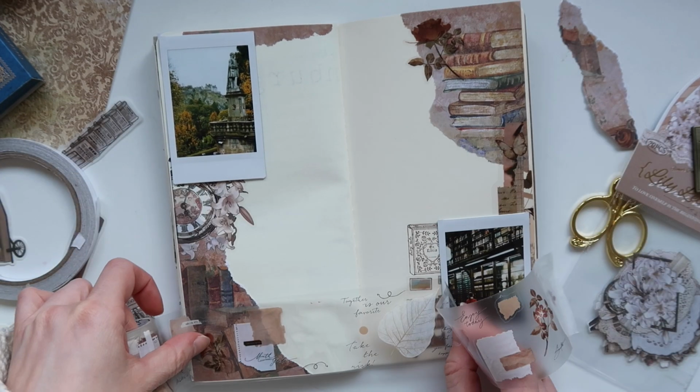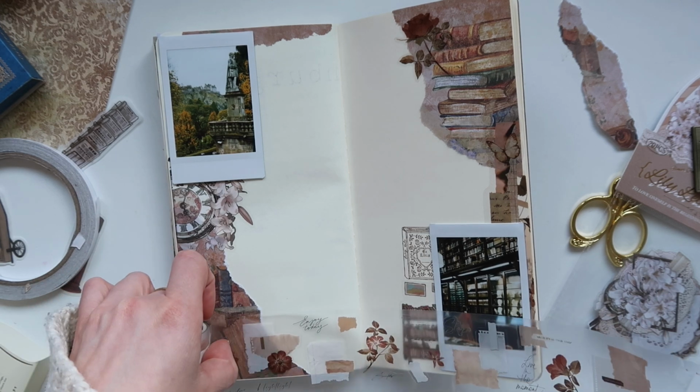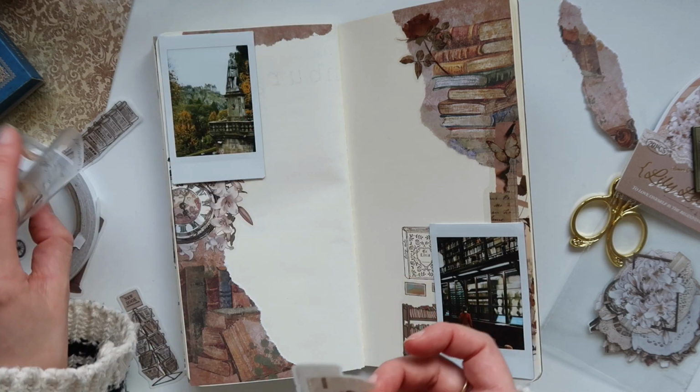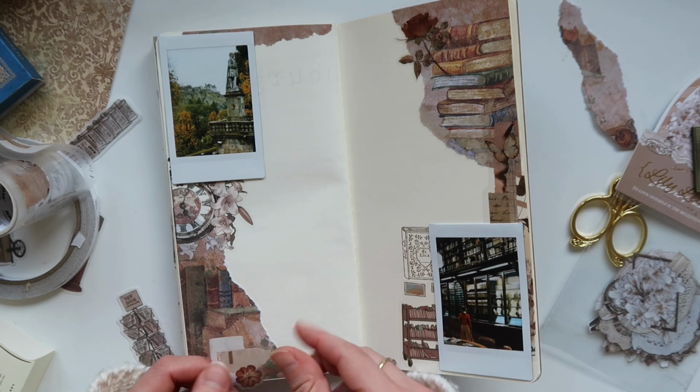But yeah, it was just really nice to wander around, and they had this big library archive, which is the picture on the bottom right, and it was really nice to just go in there and have a look around. Luckily there was no one else in there when we went in, so I could just pretend that it was my library.